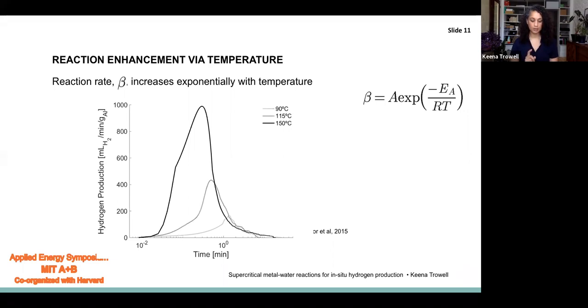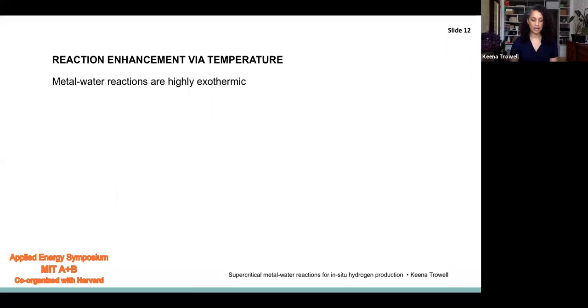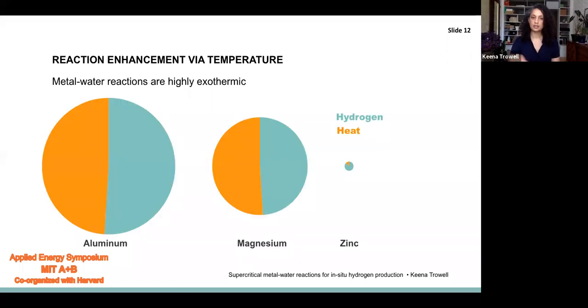And we also increase the yield by increasing the temperature. And here yield is represented by the area underneath the curve. Now, metal-water reactions are highly exothermic. The size of these circles here show the relative specific energy of each of the 3 metals, and the divisions show the proportion which is released as heat and that which is released as hydrogen. And in the case of aluminum and magnesium, you can see that approximately half of the energy that's released is released in the form of heat, and then the other half as chemical energy in the form of hydrogen.